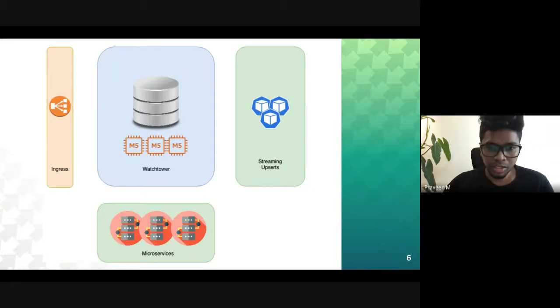The reason we have streaming upserts is because data keeps changing in near real time. The product that someone bought 2 minutes ago should probably be out of stock in our metadata store. Some of those stock management principles are also served from Watchtower itself. We don't do that heavily, but those are also scenarios that we serve.